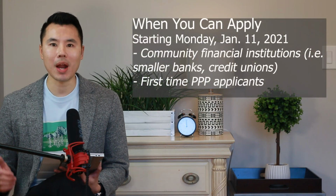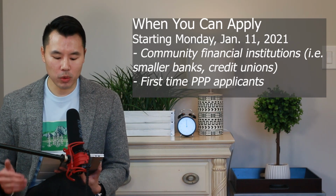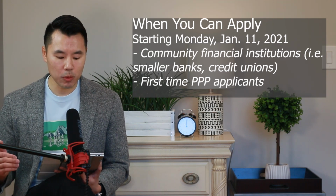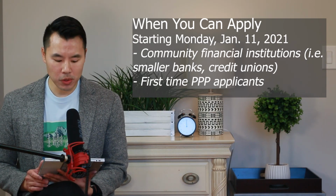Specifics on when and where you can apply for PPP Round 2. So remember, once again, starting Monday, January 11th, initially only community financial institutions that serve minority and women-owned businesses will be able to make loans. So what types of banks and financial institutions are those?